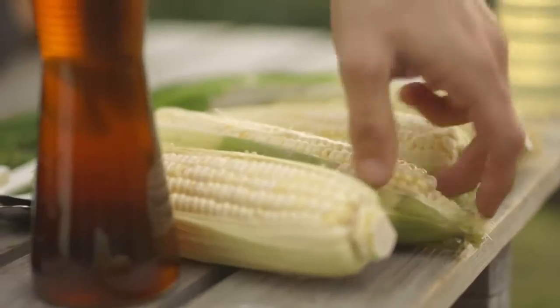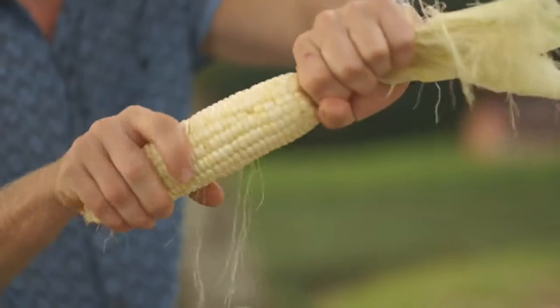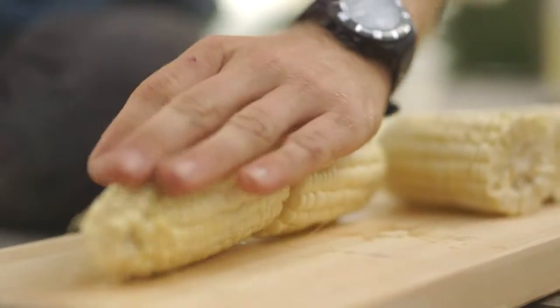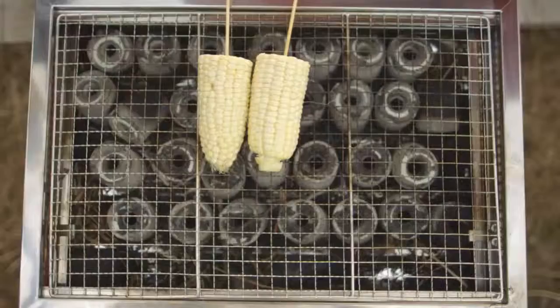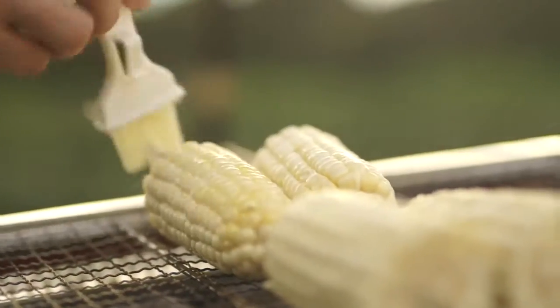So when doing barbecues, it's really important to remember what takes the longest to cook, and that's obviously gonna go on first. And for us, it's gonna be corn. So we're just gonna peel it, and make sure you get these stringy bits as well, because they're quite horrible. We're gonna slice that in half. It just makes it easier to grill. So we're just going to skewer it, to make it easier to turn on the barbecue. While that's grilling, we're going to glaze it with a bit of sesame oil.